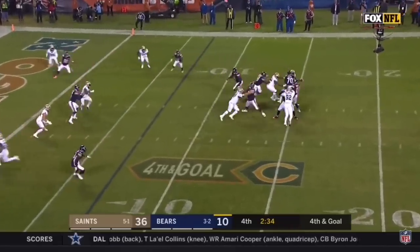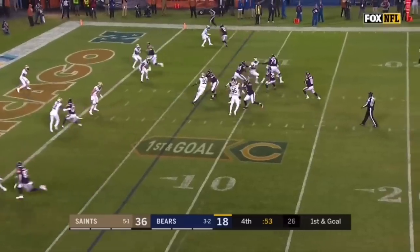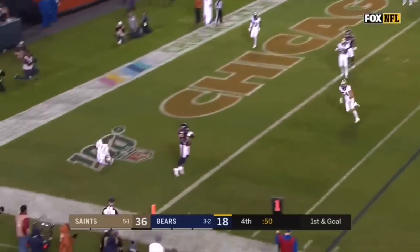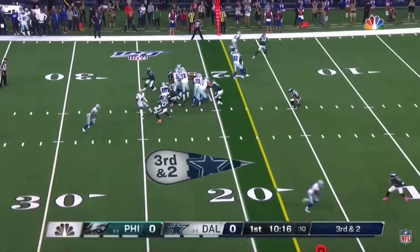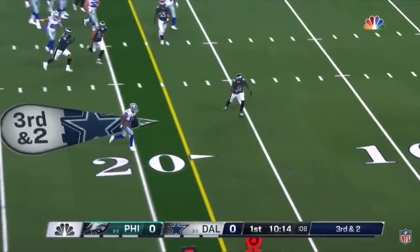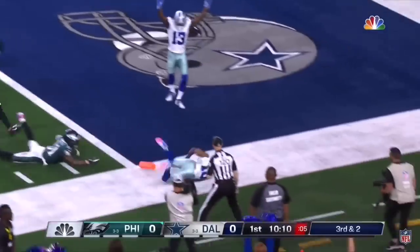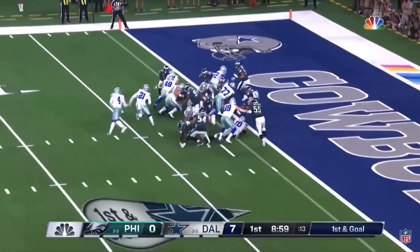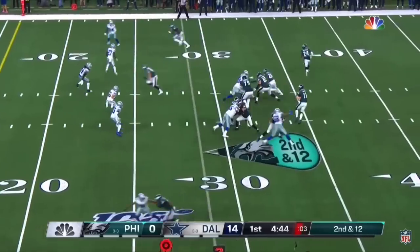Fourth down and goal. Trubisky to the end zone. Skandrick, 10 years a Cowboy. A little flip here. Goes to Tavon Austin. Inside the five. And Elliott this time is into the end.